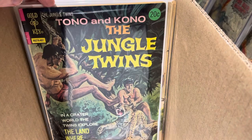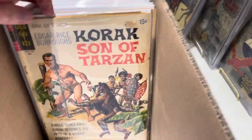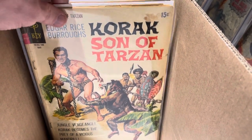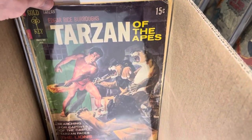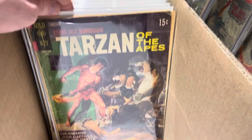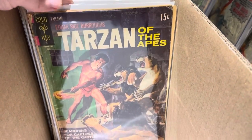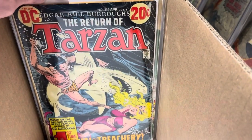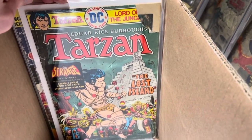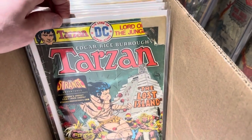Then we have Jungle Twins. And then we have another jungle one, Korak, Son of Tarzan. Then we have Tarzan of the Apes, just an early issue. With these Gold Key ones, I never know what issue number it is. And then we have another Tarzan. See, this is mostly Tarzan now. And this is just some comic. I got this for free, so don't expect anything major about that one.